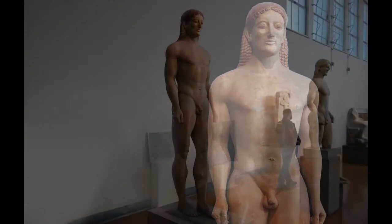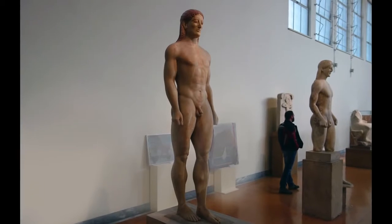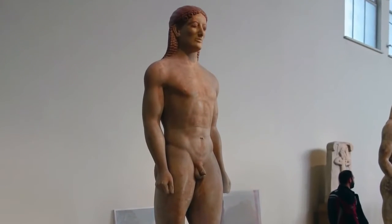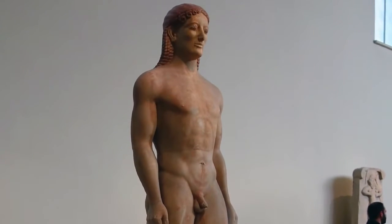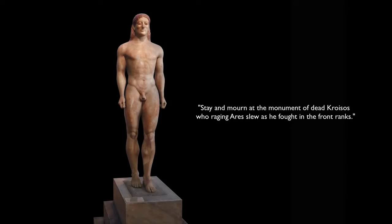There were often inscriptions on the bases of the Kouros figures, and there was a base with an inscription found near the find spot of this particular figure. That was probably from about the same period, and some art historians think that it belongs to this sculpture, some don't. But in any case, it's instructive. The inscription reads, "Stay and mourn at the monument of dead Croesus, who raging Ares slew as he fought in the front ranks." So just to unpack that a little bit, Croesus would be the name of the figure.